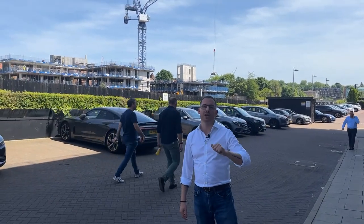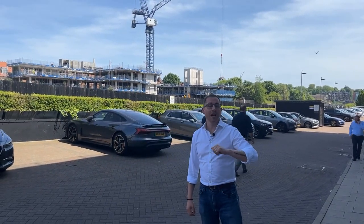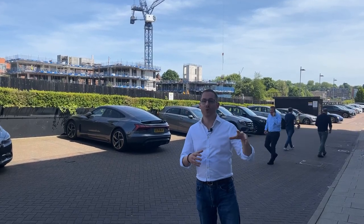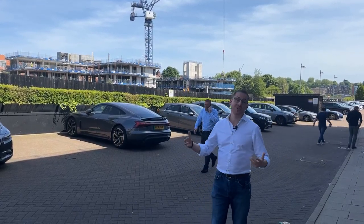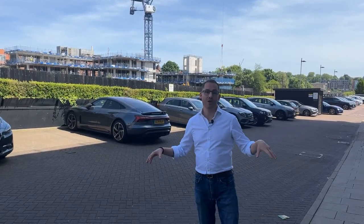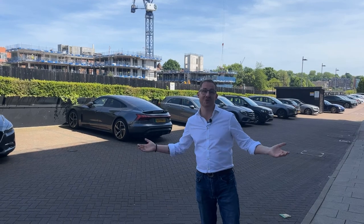I believe completion is gonna be around 2024. And they're currently, I think, about 75% sold off plan already. So again, another huge development, really excited for the area, looks fantastic. They'll have commercial on the ground floor, and this is the latest addition to NW6.